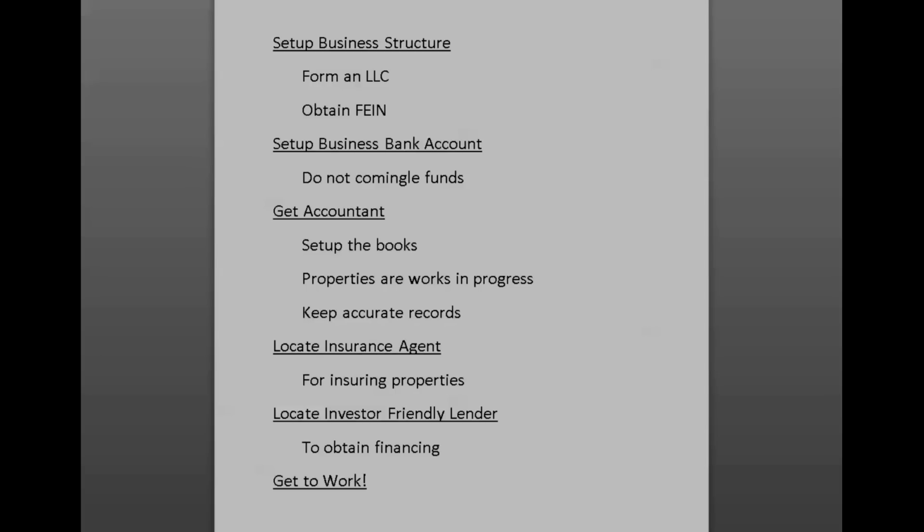Now, the property insurance is really not that bad on investment property because it doesn't take into consideration your personal possessions and things like that because it's not your primary residence. So the policies are really affordable in my opinion.